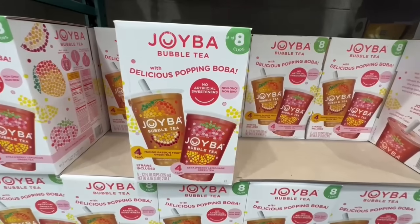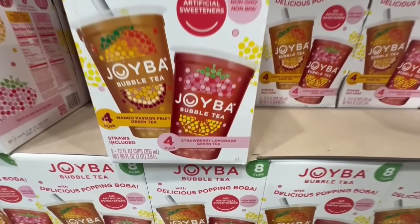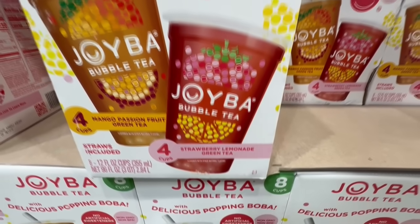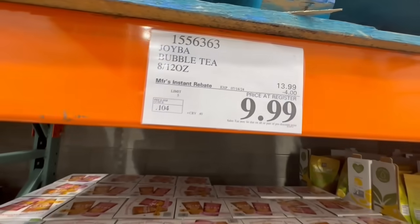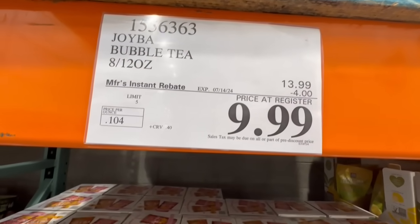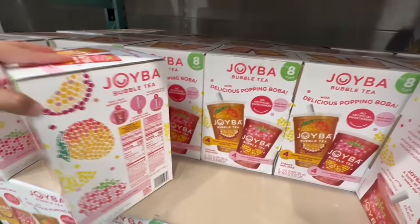I feel like with this heat, what I've been addicted to lately is just frozen yogurt, and I've been craving boba as well. Has anyone tried this Joyba bubble tea? I like the flavors, mango passion fruit green tea and the strawberry lemonade green tea. Both of them sound so good. I know, of course, when it comes to boba, it's going to have sugar in there, so we'll take a look at that shortly. It has $4 off for a limited time.